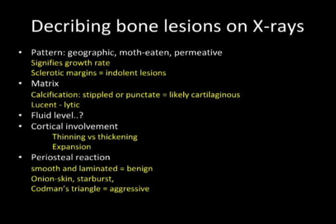Then we consider the matrix, or the internal structure of the lesion. Is there evidence of calcification, which can be suggestive of cartilaginous type tumours? Is there a lucency, suggestive of a lytic or destructive process inside? Is there a fluid level, for example fluid blood or fluid pus in an infection? That's not commonly seen on x-ray, but more on CT or MRI scans, though it's something we consider as well. And then the involvement of the cortex of the bone.